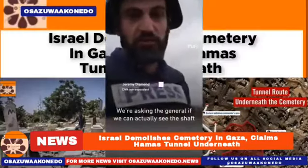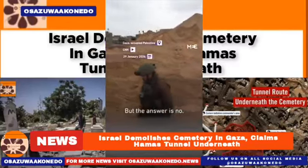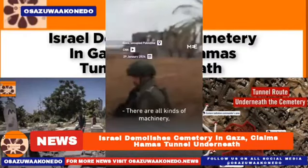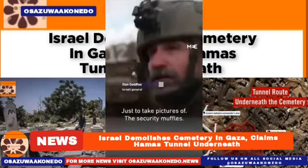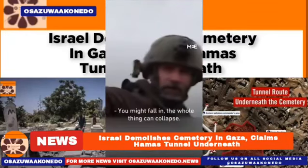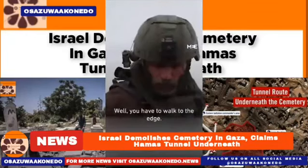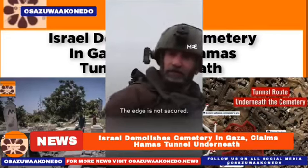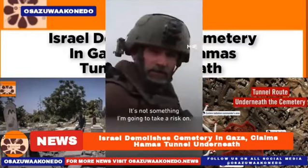We're asking the general if we can actually see the shaft to the tunnel. But the answer is no. So? There's all kinds of machinery which I don't want you to take pictures of. The security might force. But what about if we don't film it? We just look with our eyes. And then you might fall in. The whole thing can collapse. Or you have to walk to the edge. The edge is not secured. It can collapse. There's machinery, so on. It's not something I'm going to take a risk on.